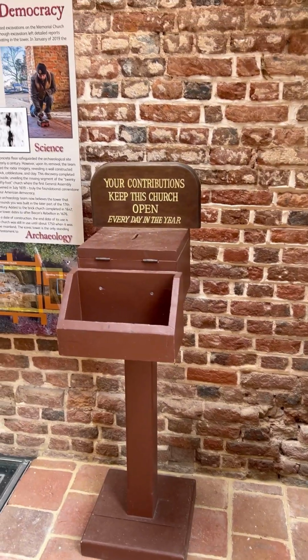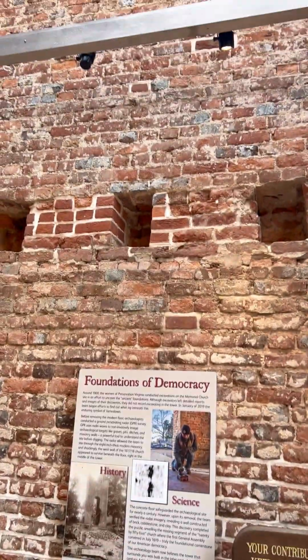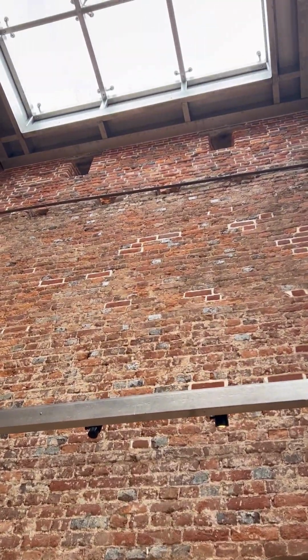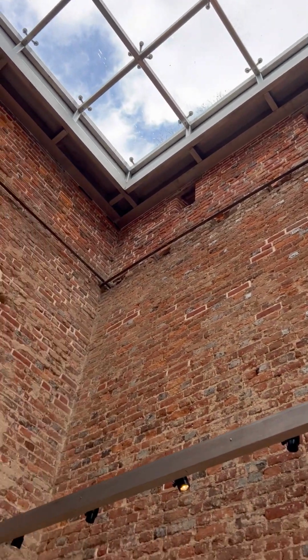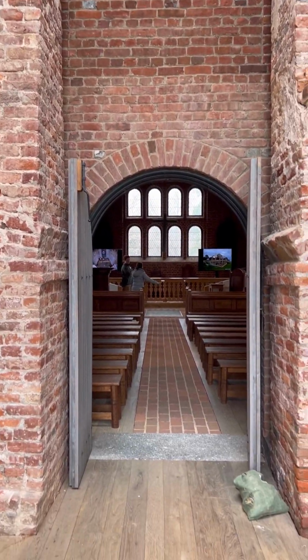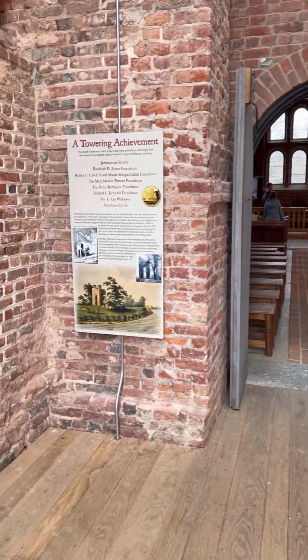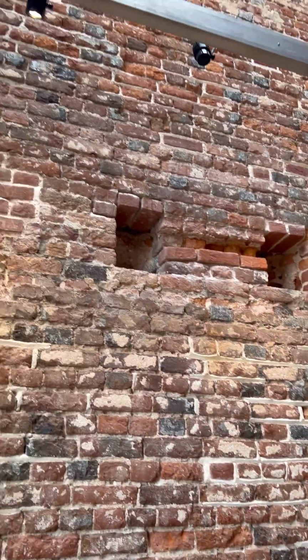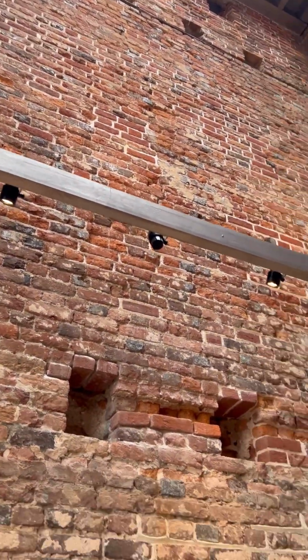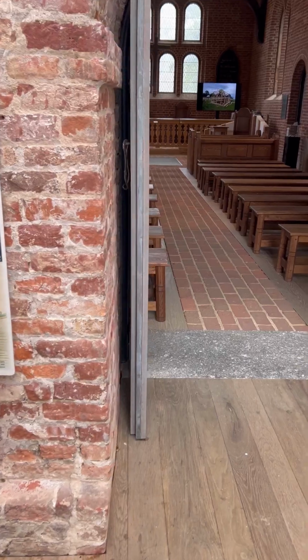All right, so this is the inside of the Memorial Church that I showed you on the outside. This is what the top looks like. God, that's tall. Very pretty historical church. That's the inside of the church. There's some more inscriptions here about the church. Very, very nice and old. Very historic. Let me take a little tour of the inside.